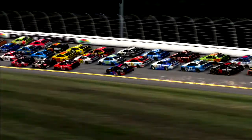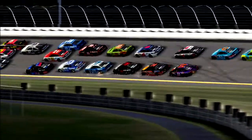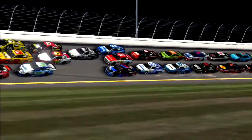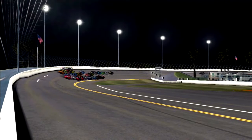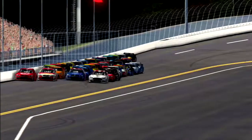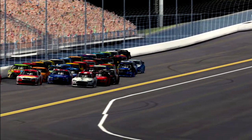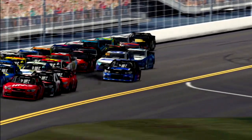And that helped us out quite a bit because if we didn't have the speed, if we didn't have the strong enough car, we would have been hanging out in the back all the time. So we needed the speed to try to get us around this track and try to get our car to be really strong. This is not our Daytona 500 car. This is actually our Talladega car.